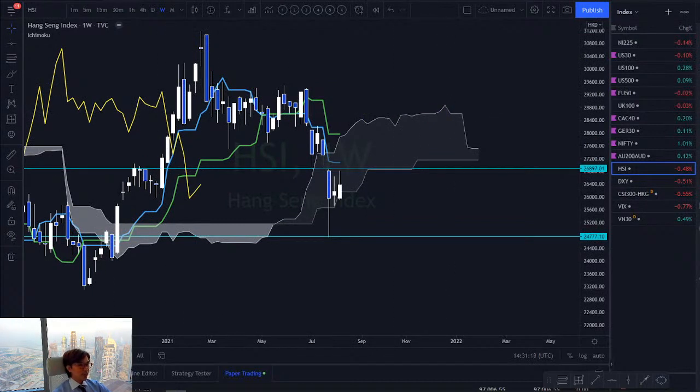Yes, I do see many comments, so let me come back to comments after I cover the news for next week. So let me put that one up here. I use fxstreet.com economic calendar. So let me pull that up right now. Let's see.